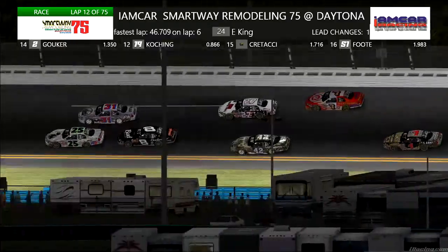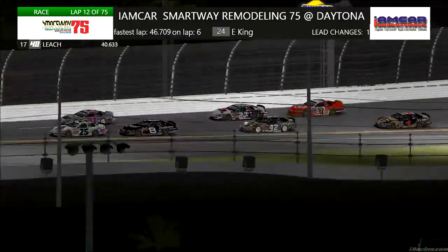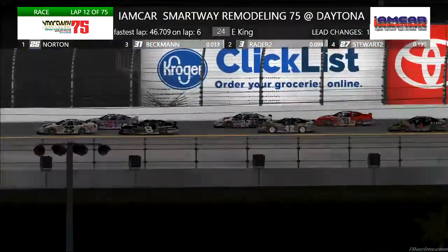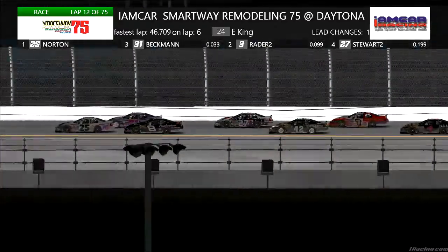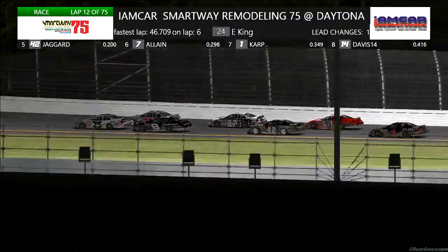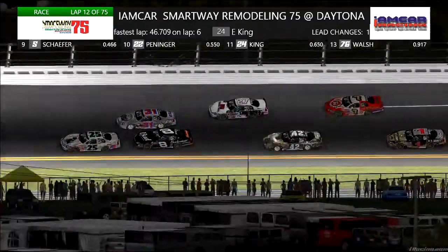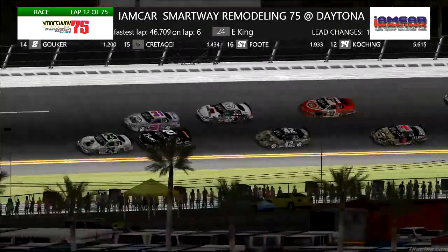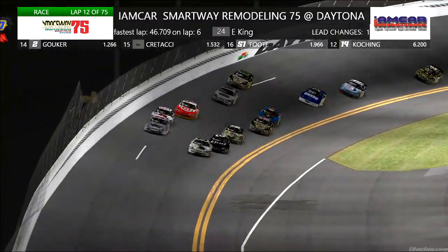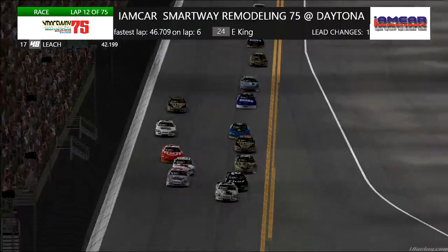Oh, a little tight there. You're going to have to side draft, and that's where you get in trouble. The 31 of Dylan coming down, trying to side draft your race leader to try to get some sort of advantage on that bottom lane. They're just going to fight back. Nothing they can do about it right now down the back straightaway. 13 complete. Right now, 13 on the board.